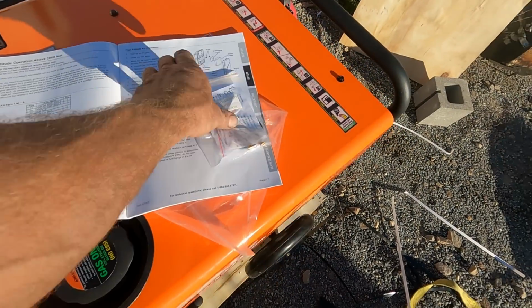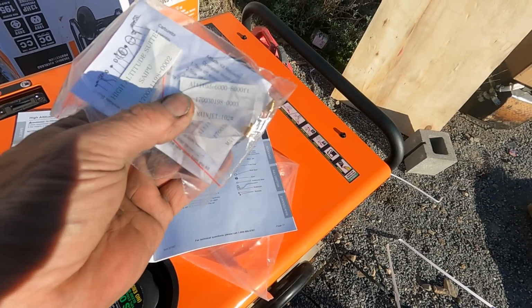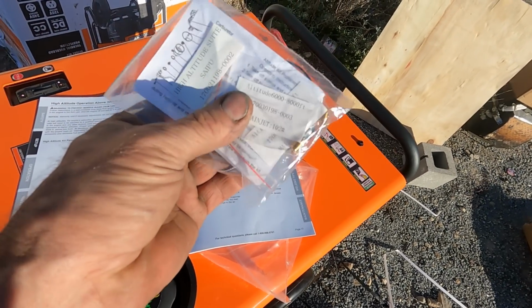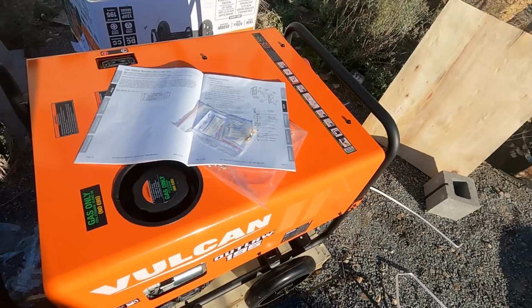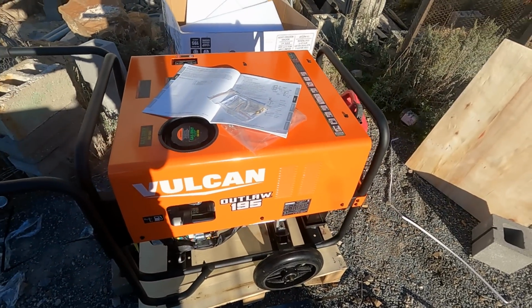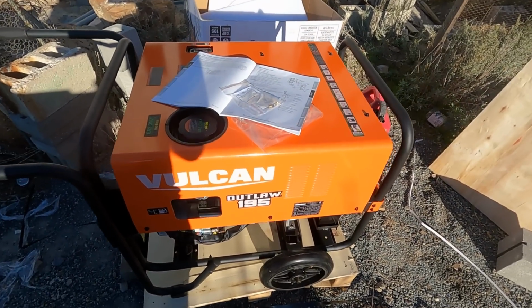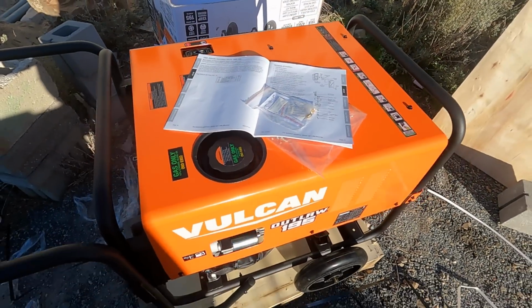So I've got to figure out how to do that. I've got a little packet with the extra jets. But I'm going to now have to disassemble the carburetor and figure out how to do that. So hopefully I can get that done before the day's over. Otherwise I'm going to have to hold off doing the tests until tomorrow.